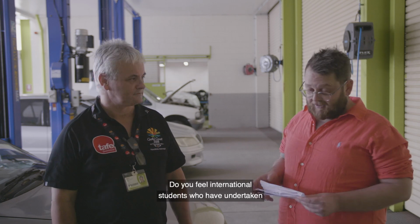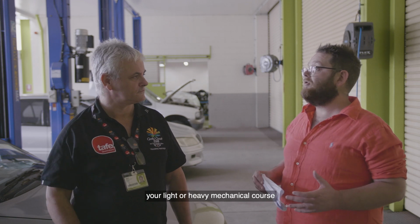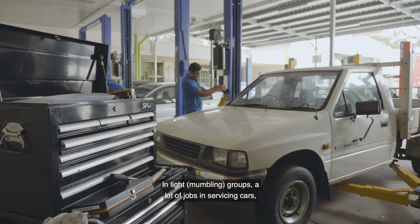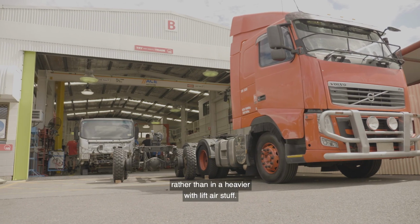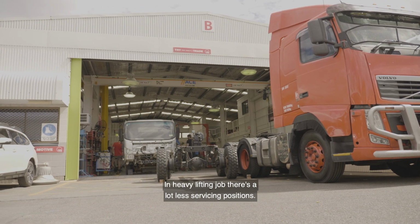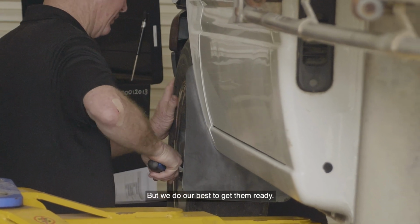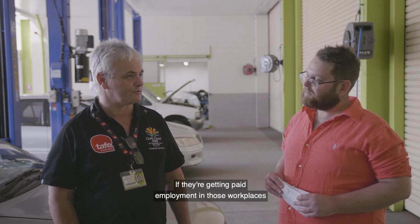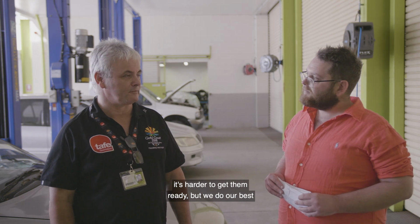Yep, no, that's perfect. Do you feel international students who have undertaken your light vehicle or heavy mechanical course are ready to hit the industry once they leave Tafe? Yes, they are. In light vehicle, there's a lot of jobs in servicing cars rather than in the heavier repair stuff. In the heavy vehicle jobs, there's a lot less servicing positions, so it's a tougher thing to be ready. But we do our best to get them ready. But a lot falls back on the individual. If they're getting paid employment in those workplaces, 100% they're ready when they finish. The ones that don't really want to, for whatever reason, it's harder to get them ready. But we do our best to get them ready.